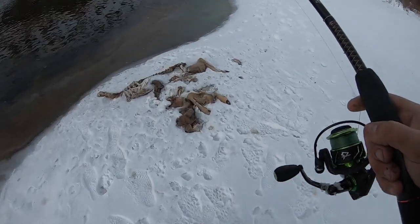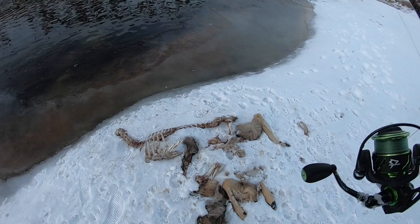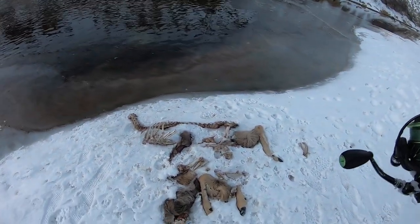That's nice. We have a dead deer carcass here. Wonderful. Looks like it's been picked pretty clean. I don't know if it was just a winter kill or something took it down, but something's been eating it, that's for sure.